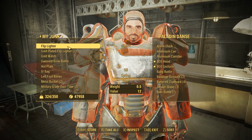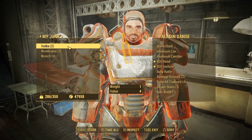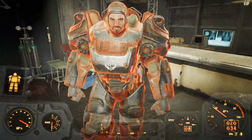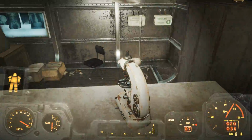Now remember, there's a container up by whatever's supposed to be my quote-unquote bed, and I'll be using Danse to take all that stuff over to County Crossing's pretty close. So is Nordhagen. Oh man, he took all the junk. Danse likes junk in his trunk. But I guess I'll maybe spend a little time here talking to people. I guess a fusion core, that's perfectly acceptable.